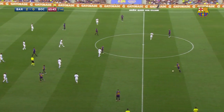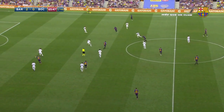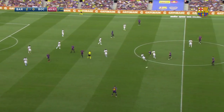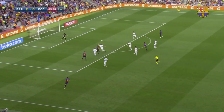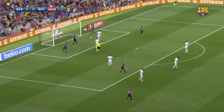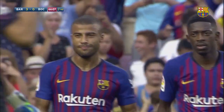Vermeulen. It's a long lay. Rafinha, lovely turn by Rafinha. Drops it off for Puig. Artur will play it forward. Puig just being pushed over there. Rafinha looking for the 1-2 with Luis Suarez. Rafinha, what a wonderful goal from Rafinha.